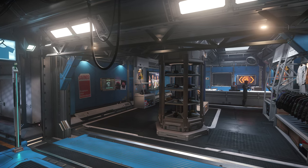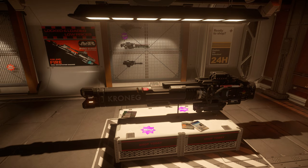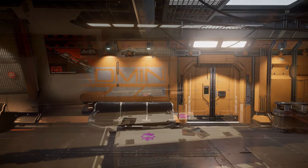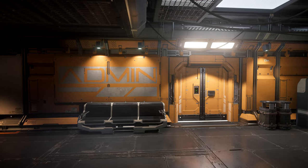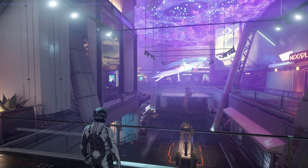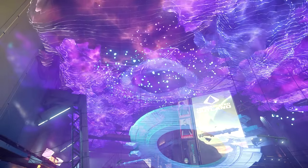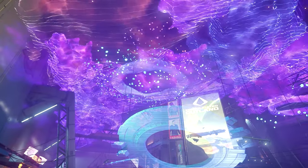In the Galleria, there are shops for clothes, ship armaments, and a platinum bay for ship components. And there's an admin office for very limited cargo trading. But the true star of this deck is the food court, with a truly unique ceiling decoration, which combines the futuristic theme with great aesthetics, whilst still having the look and feel of a highway rest stop.